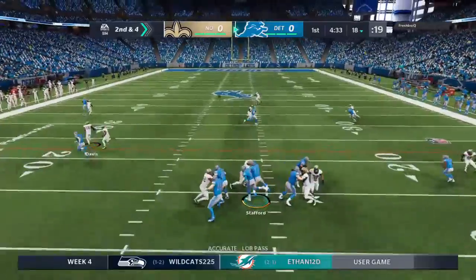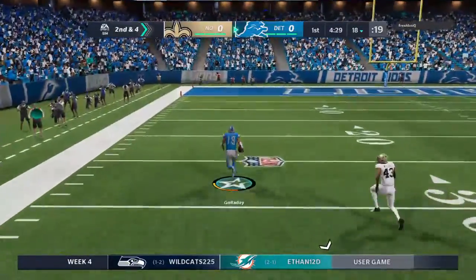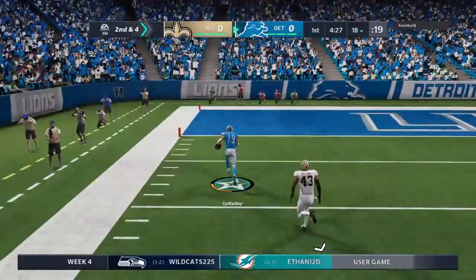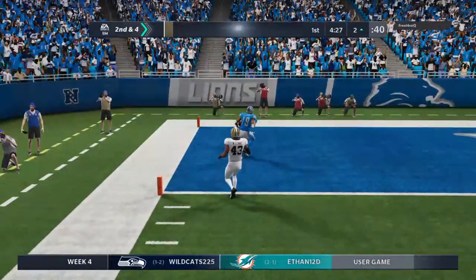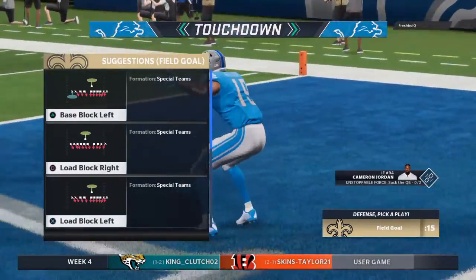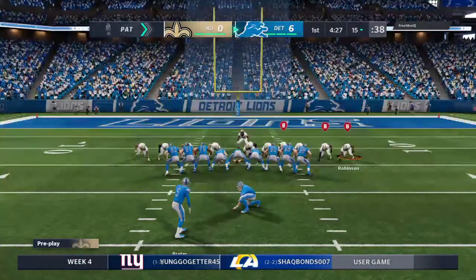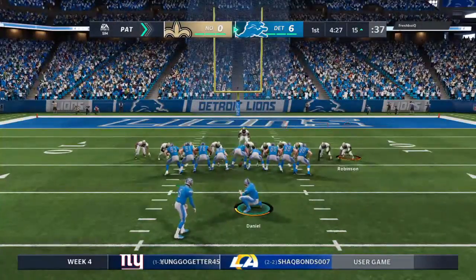Here's Stafford. Throwing deep for Galladay. And got his man complete. Past the 20. 10. Touchdown. Detroit. Kenny Galladay. His first touchdown on the year. And the Lions are going to take a first-quarter lead.